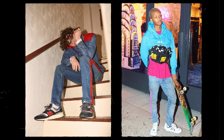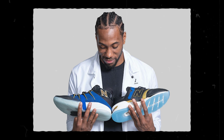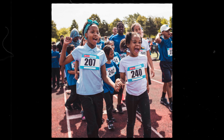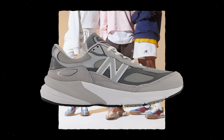Some celebrities, such as Jack Harlow and Jaden Smith, rep the sneakers so much they were signed on as a part of the brand. New Balance has even expanded into the NBA and WNBA, signing multiple players, including Kawhi Leonard with his own custom shoe design. Regardless of the hype, New Balance is yet to lose their identity and continues to make a positive impact in society and push the sneaker and fashion world standards for good design.